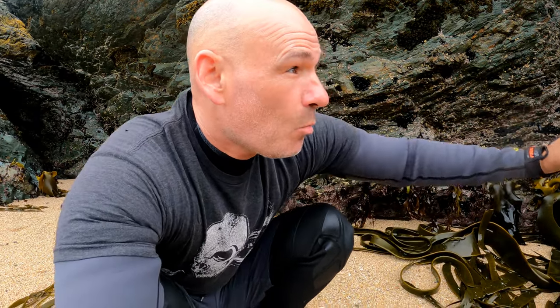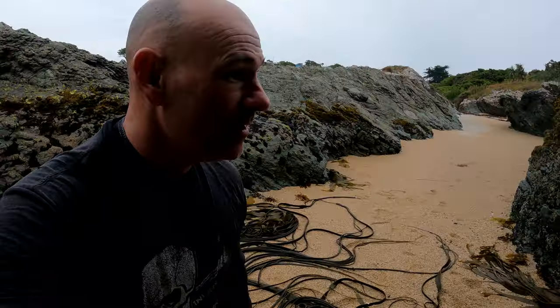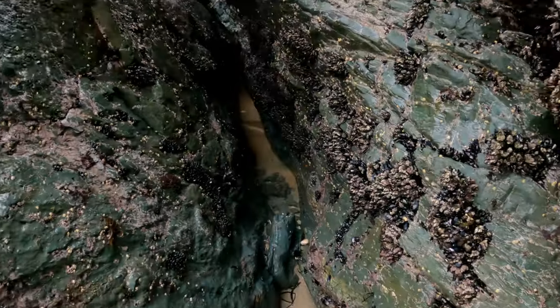Not sure if the geology of this area is conducive to sea caves though, and the water might be a little too murky for snorkeling today. I'm really hoping the sun comes out more to show that clarity of the water that we've seen up in Dunedin. It's trying to come out. It's a little cloudy though. So here's a little crack right here.